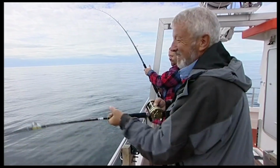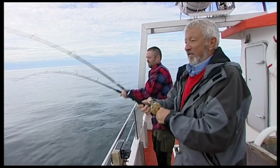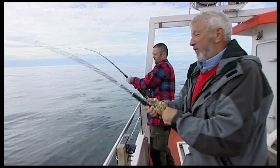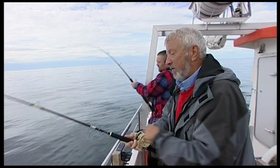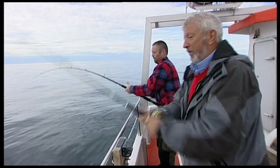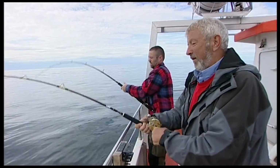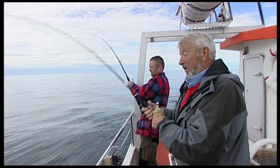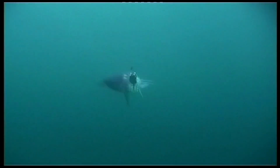Don't they go? This is real arm-wrenching stuff, it really is. Good sport. Yeah, it's wonderful sport. You've got some marvellous fishing here in Norway, you really have. You know, we used to have this around the British Isles once upon a time, but we've ruined it, and it's so nice to see here in Norway that no one trawls in these fjords, and you're going to maintain your fishing, aren't you? Yeah. That's the beauty of it, really.